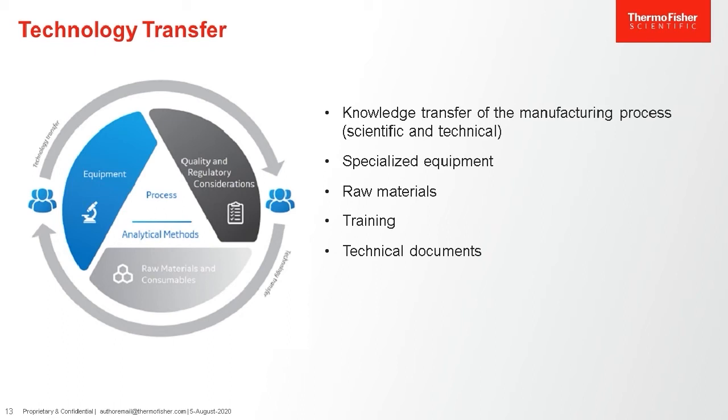Development, transfer, production, and documentation are the phases of successful technology transfer. And this involves knowledge transfer of the manufacturing process, both scientific and technical, information and training for the use of specialized equipment, complete list of raw materials, including all certifications and documents, training of personnel, and finally, development of technology transfer documents and all the related SOPs.